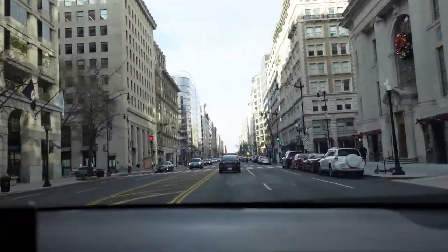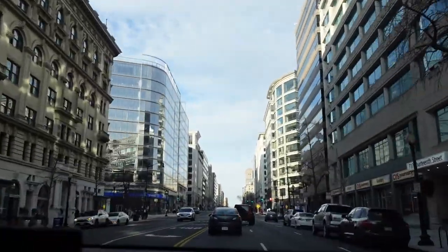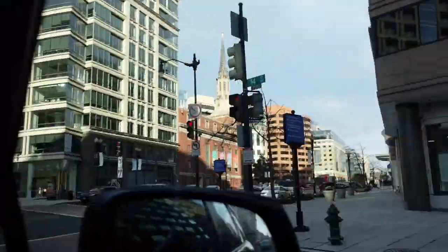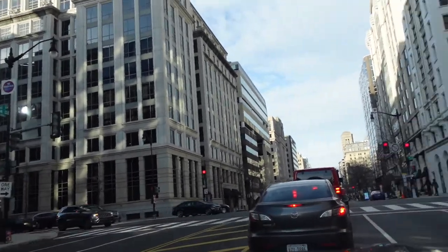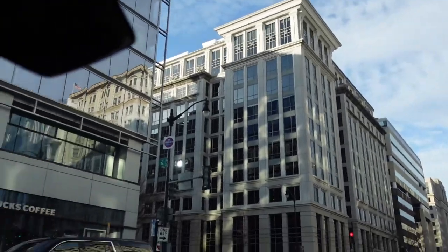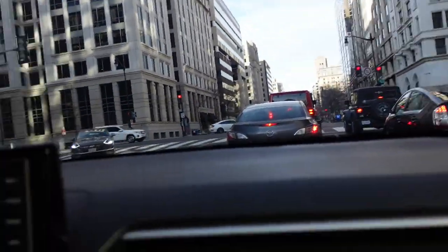Oh my god, so nice. If you want to walk here, there's a lot to see. In 800 feet, turn left onto I Street Northwest. Look, it's not better to stay here, no? It's nice. There are a lot of things to look at. Don't I feel happy seeing Washington DC? This is your first time as well. Oh my god. Okay, so nice, right? Beautiful views.